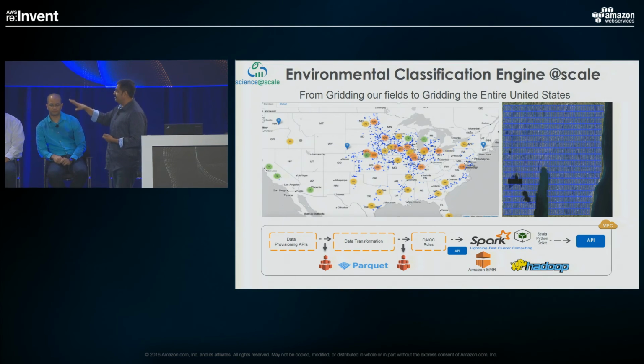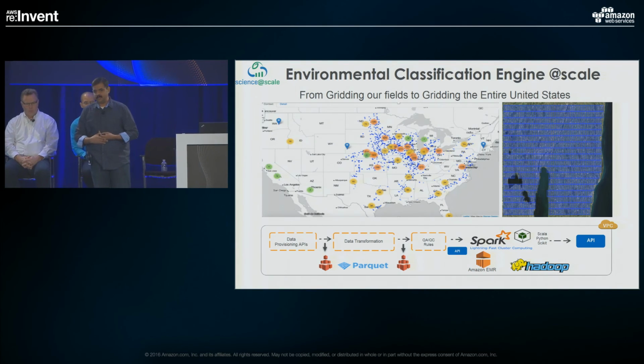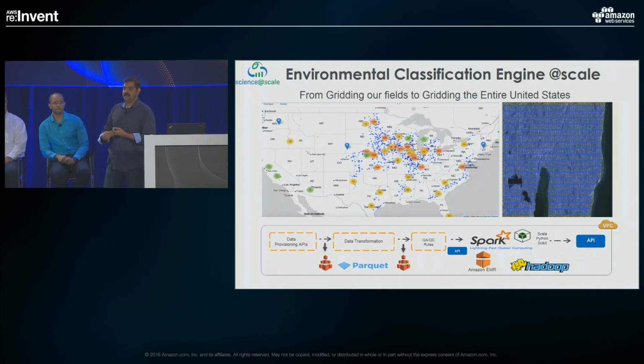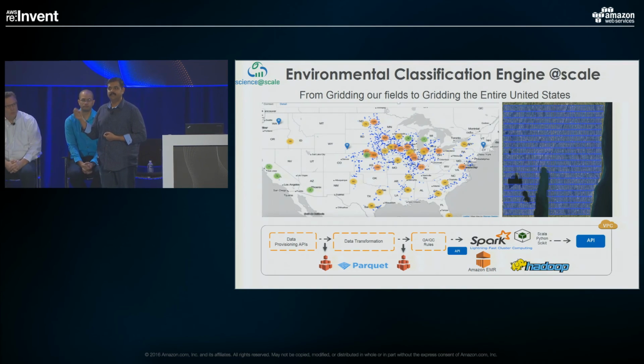And as we started thinking about that and being able to provide the results, now with Amazon, with EFS specifically, being able to expand elastically, being able to serve that for the entire US. What does that look like? Being able to grid the entire United States. 94 billion polygons, 3 by 3 meter grids. That's what we have done.